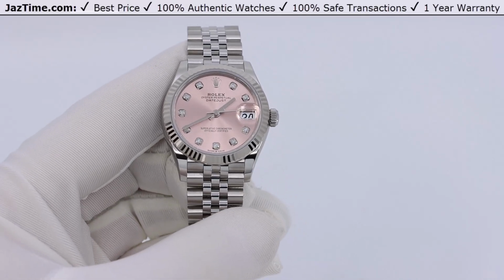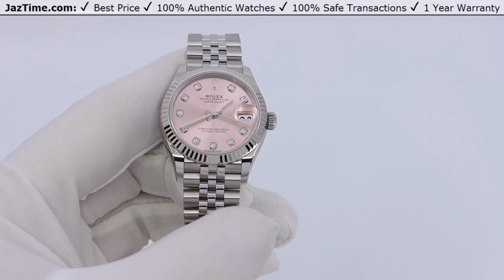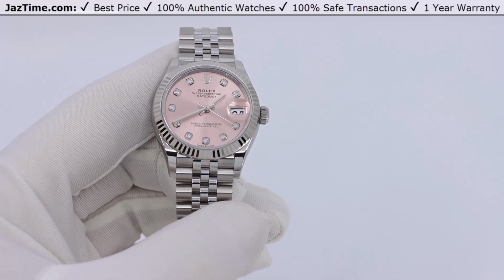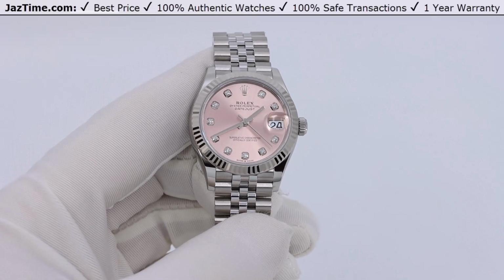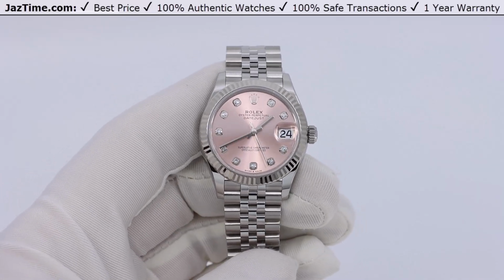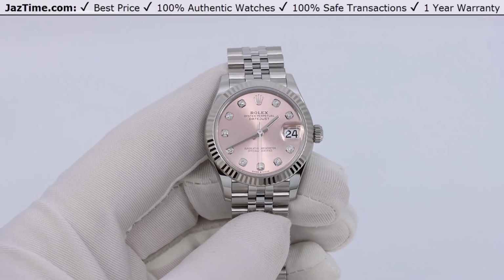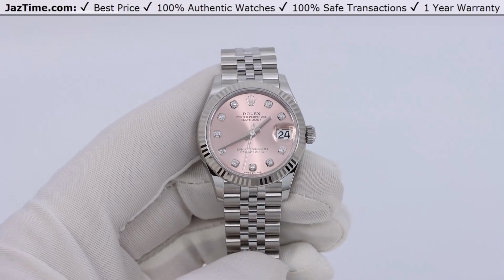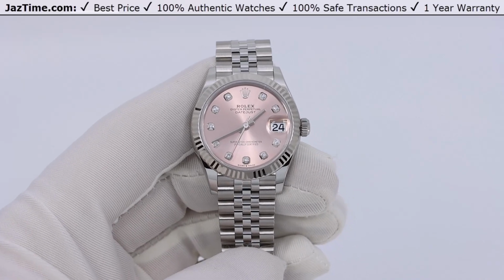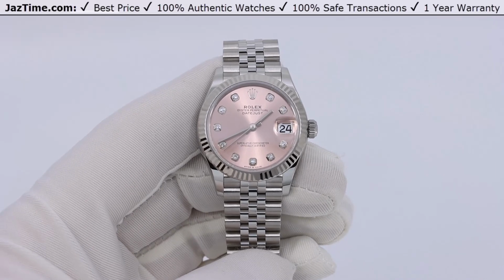The Datejust is Rolex's most iconic, longest standing line, and most popular. It brings them the most money. It's pretty much their flagship model. And as such, they make the Datejust in between 500 and 1,000 variations. And rightfully so, because it's a beautiful watch. It's what people think of when they think of a Rolex.